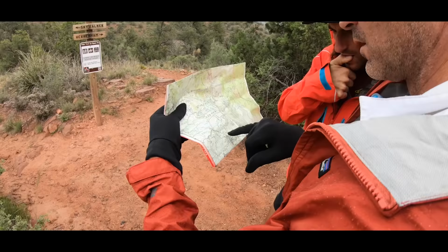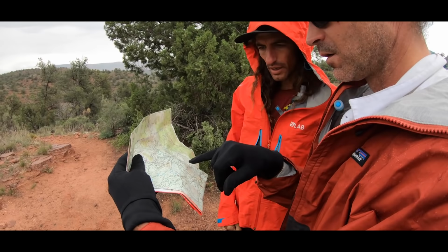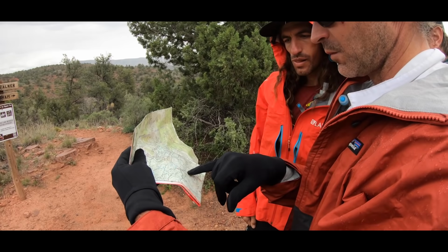Because that looks like it. Because this is going to be more on the city side. Yeah, and this might be more interesting. So you hook down there, then up. It's a little windy, but yeah, whatever. If we do Herkenheim, we'll just be down below here.